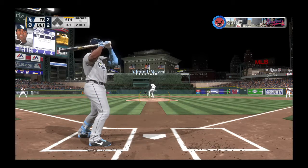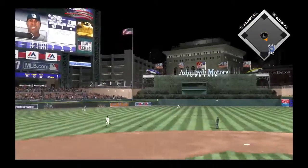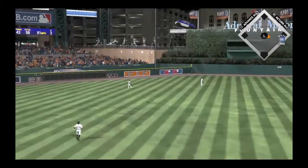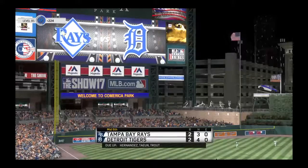Well, he doesn't have any walks yet. He's going to have to come in the zone right here and really avoid throwing that first walk of the game. And he'll get there in plenty of time to put this one away, and that ends the inning.